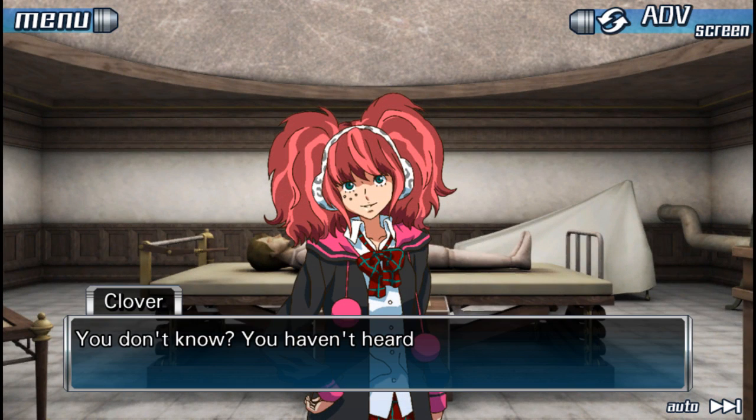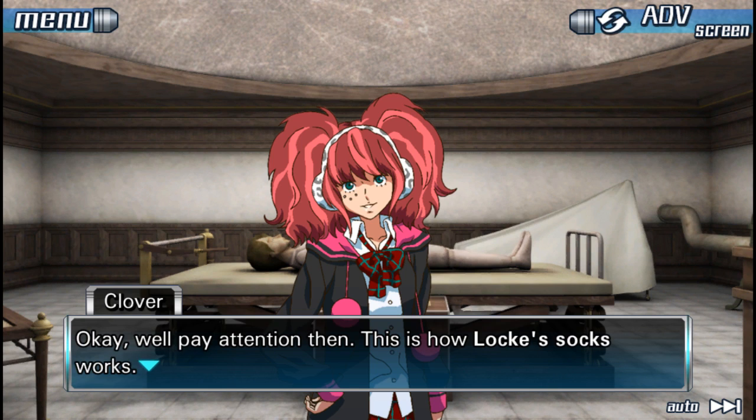You don't know? You haven't heard of those paradoxes? No? Really? Okay, well pay attention then. This is how Locke's socks works.